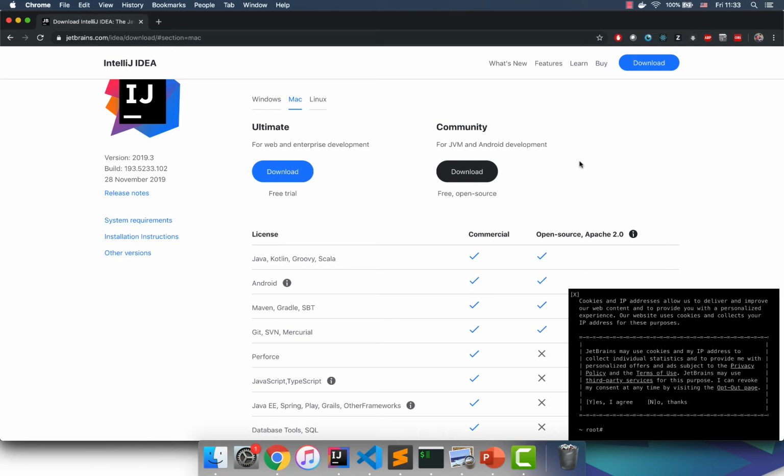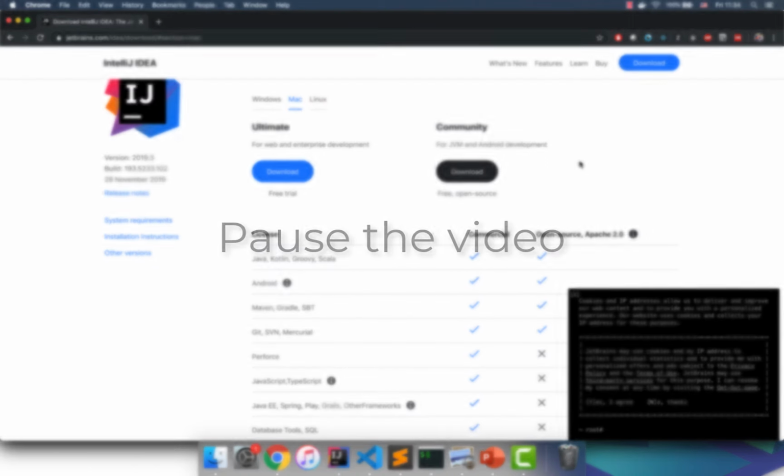And at the first launch, IntelliJ IDEA will ask you if you want to install any plugins for the development environment. And Scala is one of those featured plugins, which I recommend you check and install for this video series. So if you don't have IntelliJ IDEA and you want to take some time to install it, feel free to pause the video and install it now.